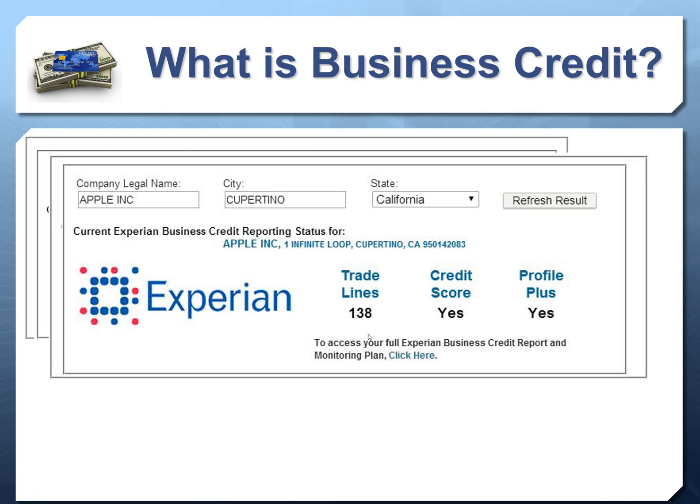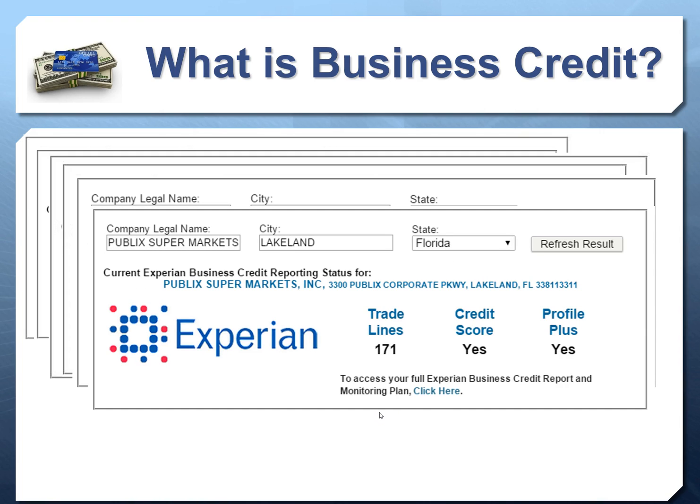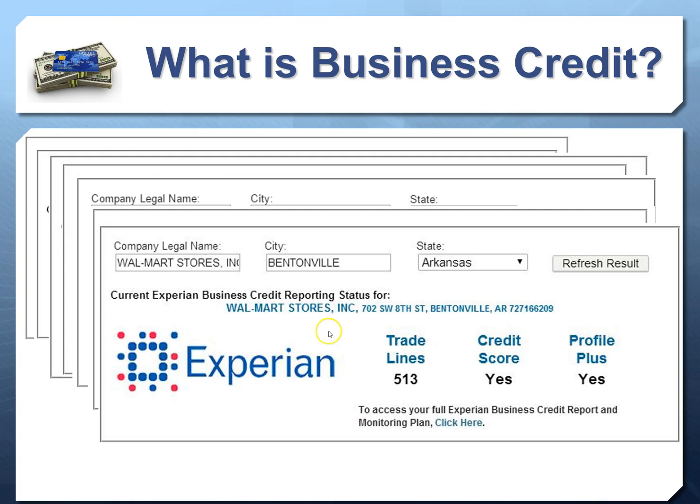So again, we just looked at a credit report that had like 15 trade lines, and the company was recommended for $724,000 in credit. So you can imagine what a credit report with 130 plus trade lines looks like, and how much credit that companies like Apple are being recommended for. Here's Pilot Flying J with 153 trades, Publix with 171, and Walmart with 513 trades. So Walmart has more than Apple and Dell and Microsoft combined.